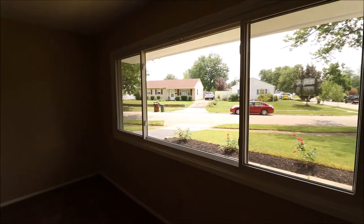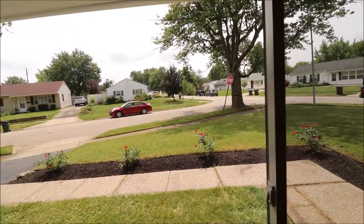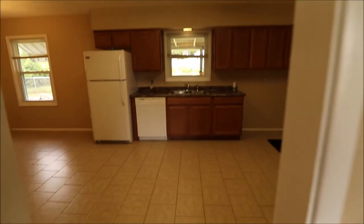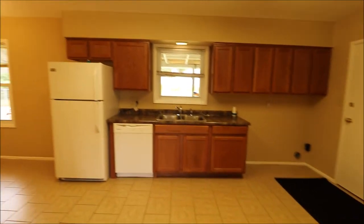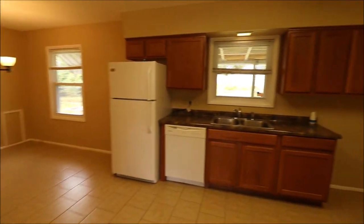Large picture window with two sliders on either side that overlooks the front yard. You see our knockout rose bushes there. Fresh coat of paint everywhere. Off of the living room, we have our kitchen. Now all of this ceramic tile, as well as the kitchen, has been updated. It's not brand new, but it has been updated.